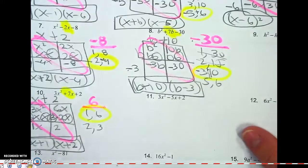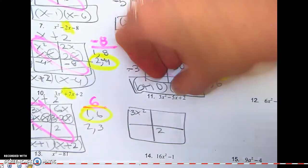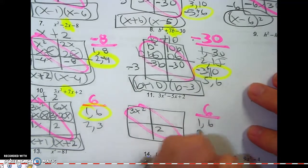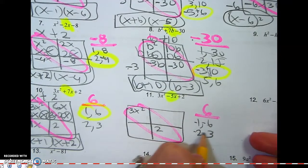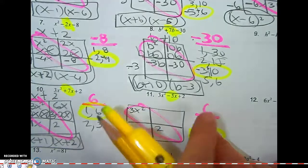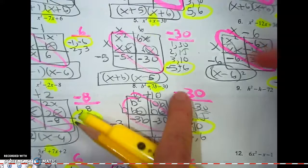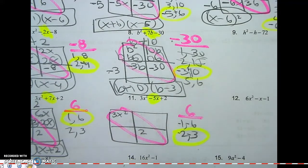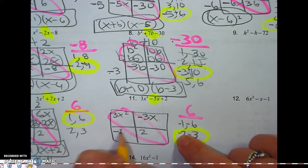Okay, let's try the next one. Do my 2 by 2. First guy, last guy, circle, 3 times 2, 6. All the ways, 1, 6, 2, 3. Since this is negative and that's positive, they're both going to be negative. This one adds. I know you want it to be this one, but when this is positive, you're going to add them. When this is negative, you subtract them. So if I add those, that would give me negative 7. That doesn't work. Now, since this is a 3, I'm going to match this one with a 3, and then it matches that one as well.